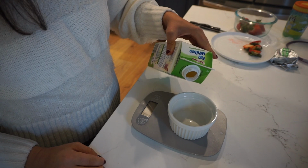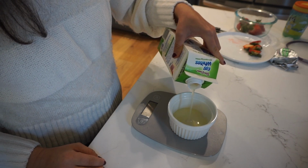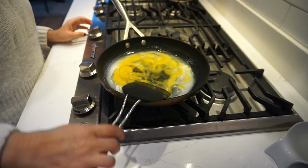And I use 2 eggs. I measure out my egg whites. I have roughly 80 to 100 grams of egg whites. And then I'll have that with an English muffin.